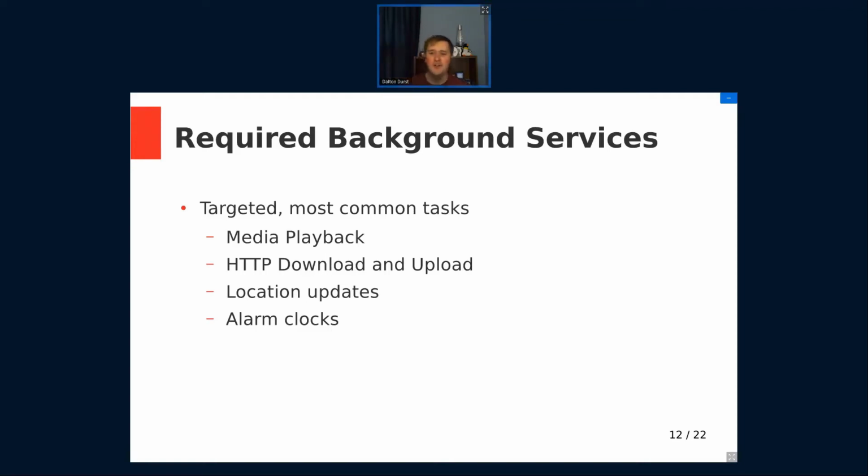Those are our required background services. And once we have those in place, we're able to provide the experience of an iPhone 1 in 2007. Well, actually the iPhone 3G in 2008 when they opened up the App Store to developers. From there, we move on to what iOS 3 added, and the iPhone 3GS debuted with in 2009. We're only 11 years behind now.